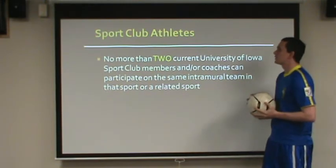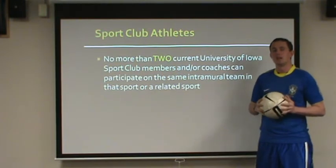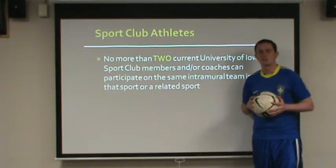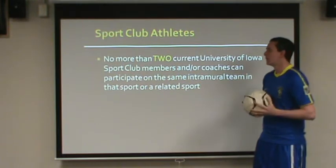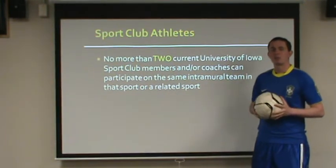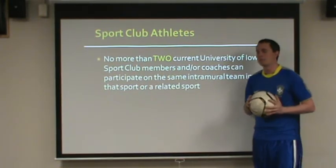Sport club athletes: no more than 2 current University of Iowa Sport Club members and/or coaches are permitted to participate on the same intramural team. So if you have sport club members or coaches, you can only have 2 total participating on your team. Otherwise, anything beyond that, we've got a problem and we'll have to deal with that administratively, and some people will be made ineligible.